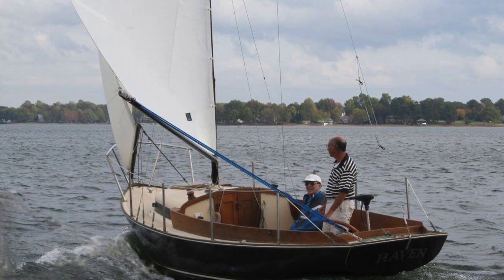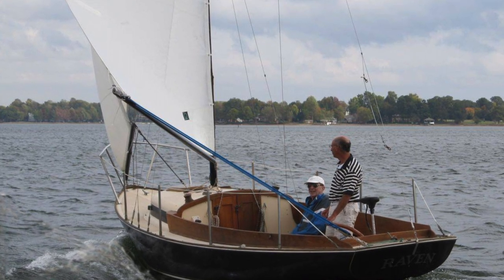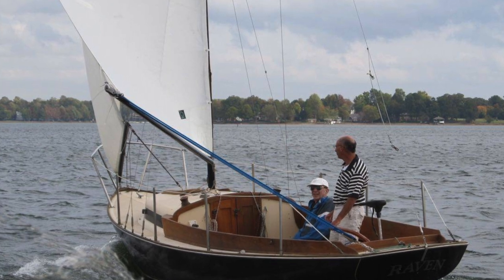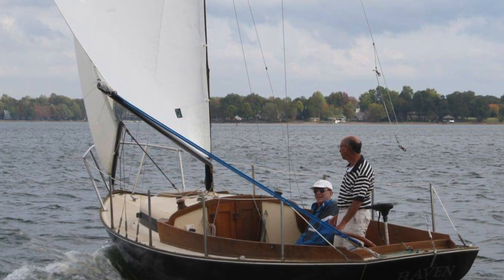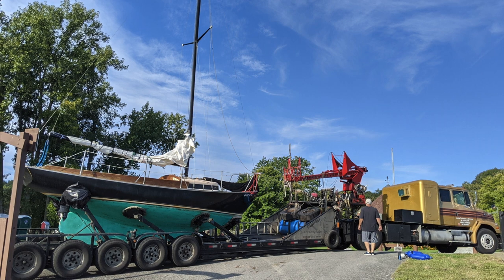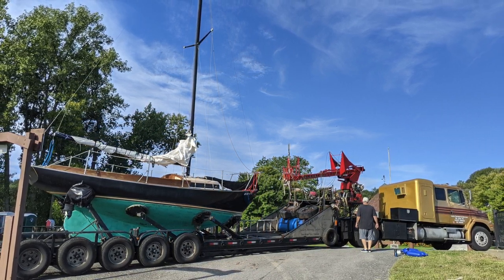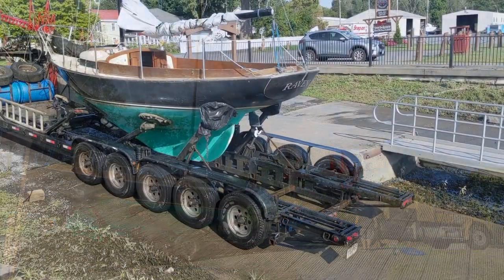The previous long-term owners of Raven donated her to Lake Norman Community Sailing in Lake Norman, North Carolina. They sold it as a fundraiser. I found it on Craigslist, I bought it, and then arranged for transportation. I found Sailors Moving Sailors, and Derek Leslie did a wonderful job getting the boat here in 2 days. You might notice that he's got a crane on his truck so he can do all the mast service as well.